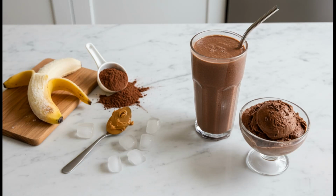Into a blender, just toss a frozen banana, 1 scoop of chocolate protein powder, a tablespoon of peanut butter, some water, and a handful of ice cubes. Blend it all up for a super thick, frosty treat.